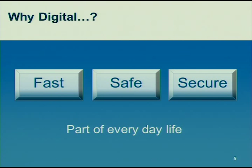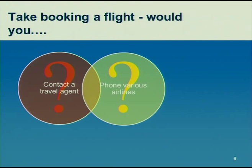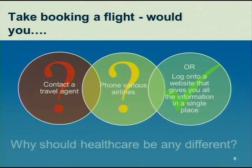In most of our lives, everything that we do, we interact electronically with systems. We don't rely on paper as much as we used to. An everyday example, there's been a lot of talk about how you book flights, so let's use that as an analogy. Would you go to a travel agent? Some people still do, but on the whole, we probably wouldn't. Would we ring round the airlines? I don't think so. You probably wouldn't get through to them even if you could find the number. Or would you go onto the internet and do it in one place? I think we probably would. So why should we expect anything different from our healthcare? Why should we rely on bits of paper and people handing these around the organisations and from one organisation to another?